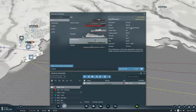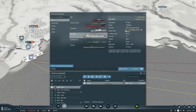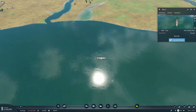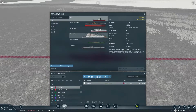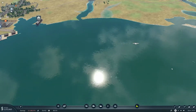Oh wait, no, it's not. Wait, what? I'm confused. Cargo type all. Oh, it can take passengers all? A cargo type capacity 130. Cargo types. Wait, what? I'm confused. Can it take fuel then? It really looks like it's a passenger ship. Although it's got the same description as this. Capacity 100, cargo types all, 70 all, 130 all. I guess it can carry both. I guess these old ships probably did. Anyway, we'll leave it. We'll see what happens.